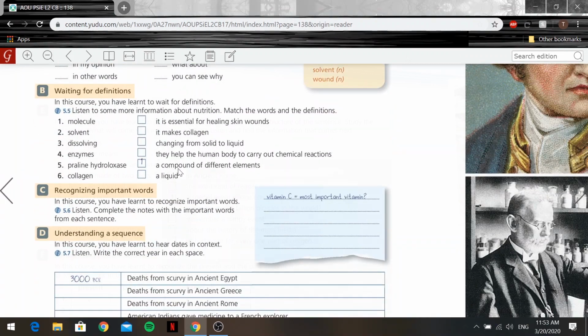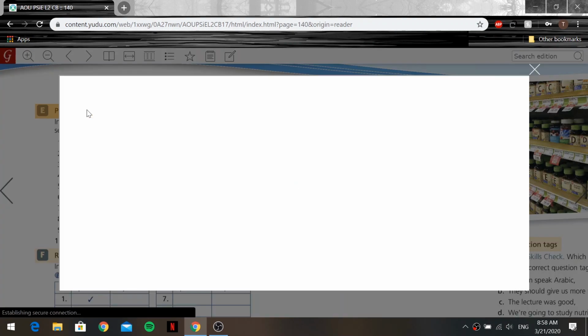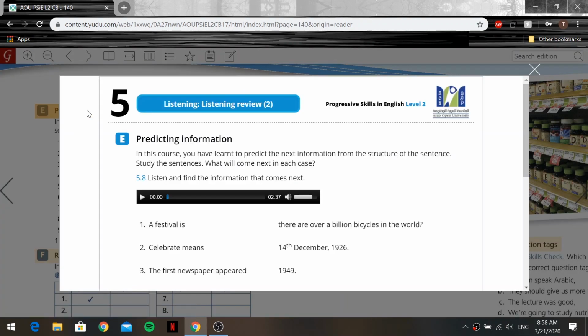Now, let's move on. Okay, you guys, so now let's move on to exercise E. Here we have predicting information. Okay, so in this course, again, you have learned to predict the next information from the structure of the sentence. Study the sentences below, what will come next in each case. Okay, so I'm going to play a 2-minute recording right now, and I want you guys to basically try to come up or think of what's about to come next.